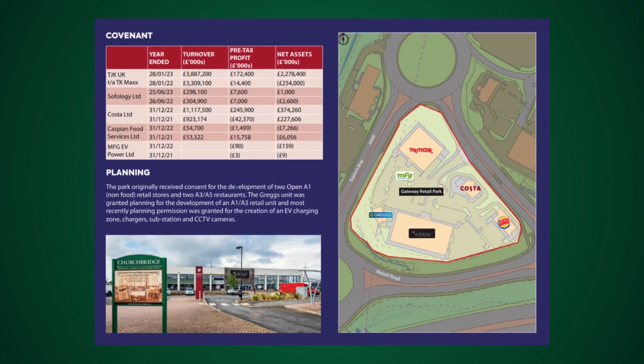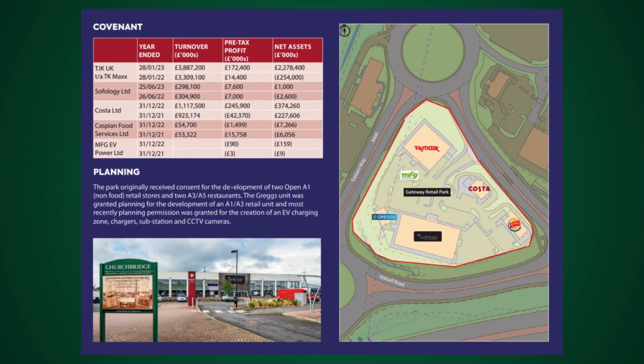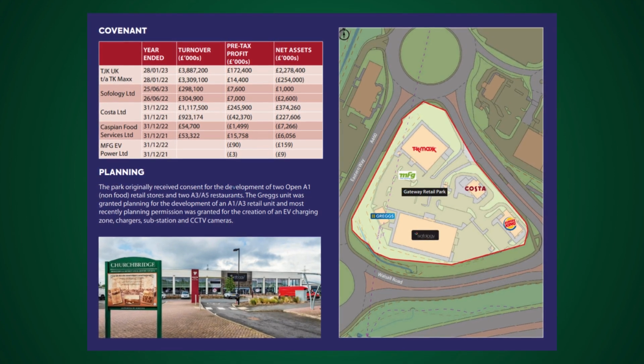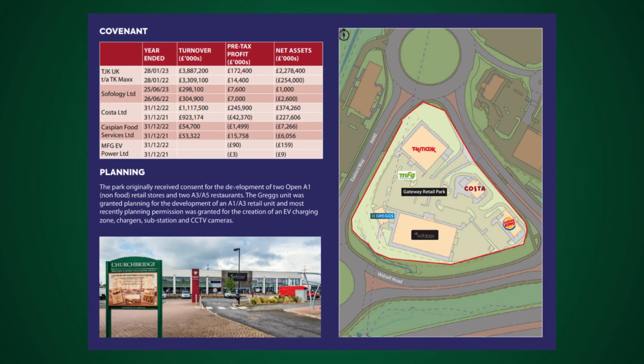In terms of the tenants on site, TK Maxx are a very strong covenant with high turnover, good levels of profit, and a well-established brand. Sofology have similarly been around for a long time and have a good brand. Costa Limited have grown exponentially in the UK and are now owned by Coca-Cola, so no real concerns there either.